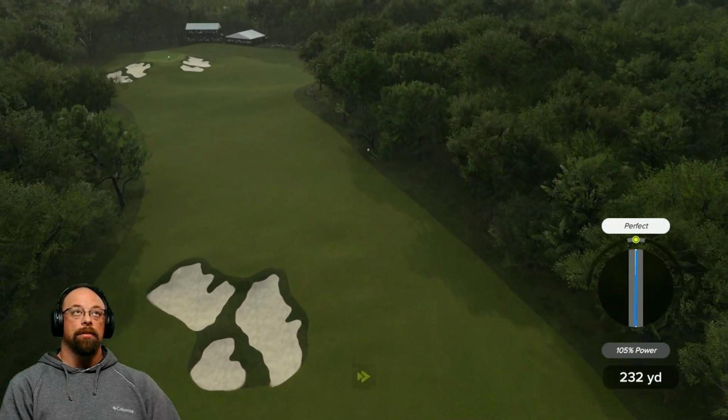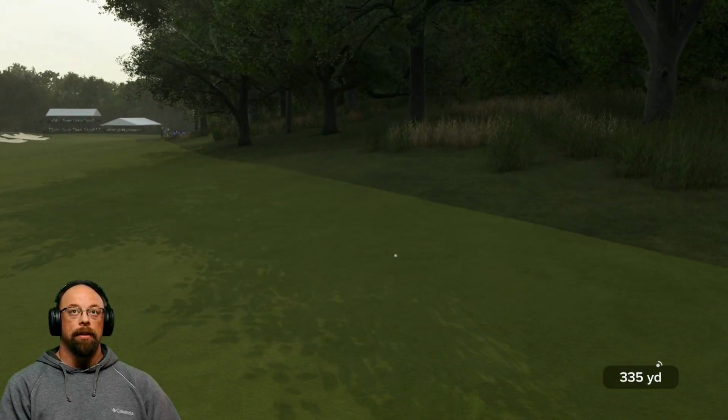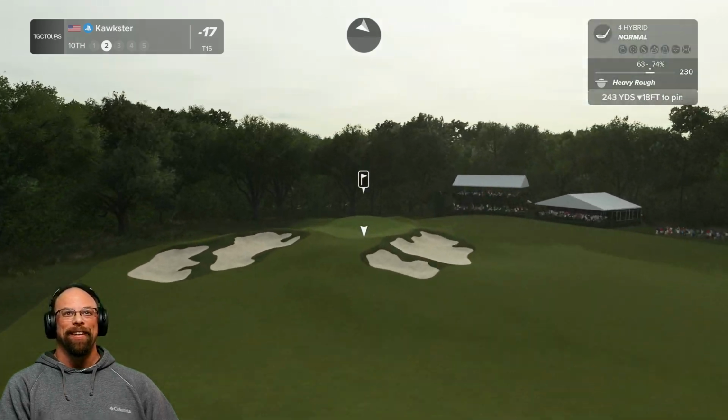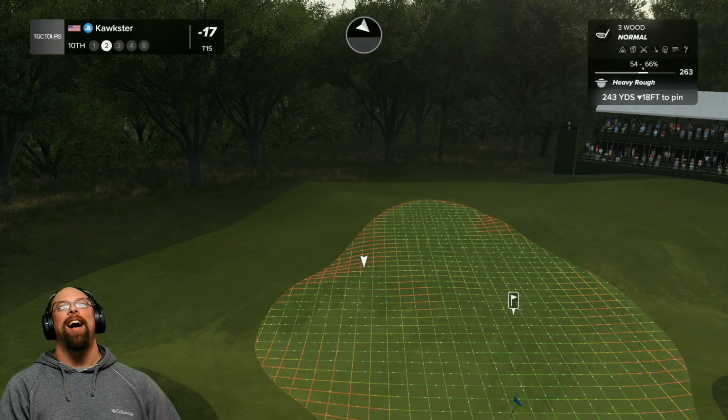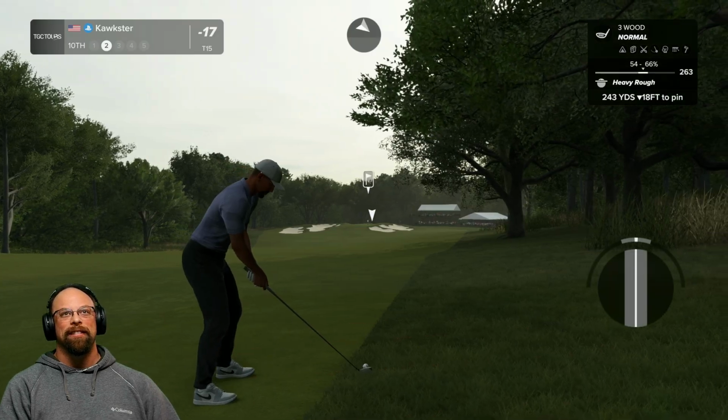Five. This hopefully is in the fairway here. Might be too much. It's pretty soft, I thought. Oh, don't do that. Don't just trickle into the rough. Oh my gosh. On the 10th coming up. Oh, it's such a terrible lie too. I can't even get it there. Oh, that stinks.